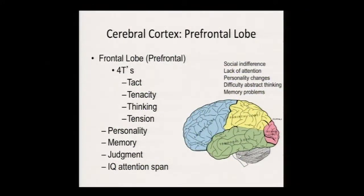Starting off here, we'll talk about the prefrontal lobe, which is this area right in here of the brain. It really is the part that allows us to interact with our brothers, our sisters, our friends, or our patients, because it provides us the insight into and also the executive thinking and the emotions that are necessary to just function as a human being.